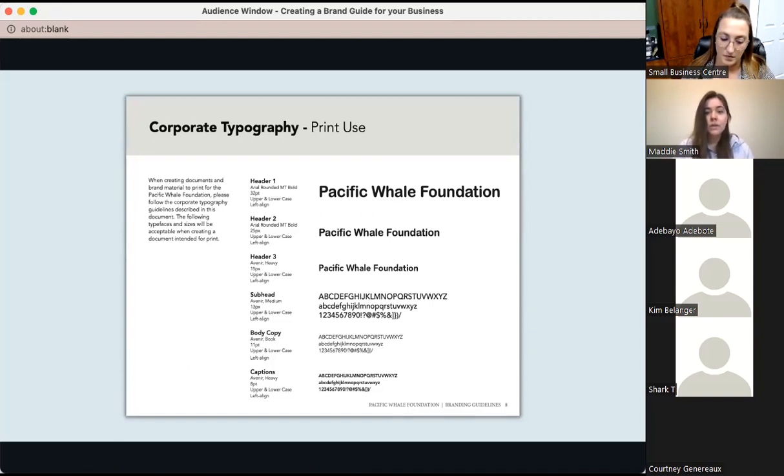You can also put an example of what each of them looks like in a sentence or a phrase beside all the specifications. And these guidelines specifically are used for printed documents, but you can also make a copy that will be used for digital material because there might be a couple changes.